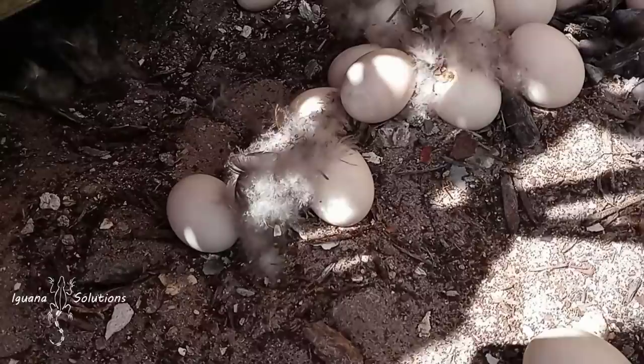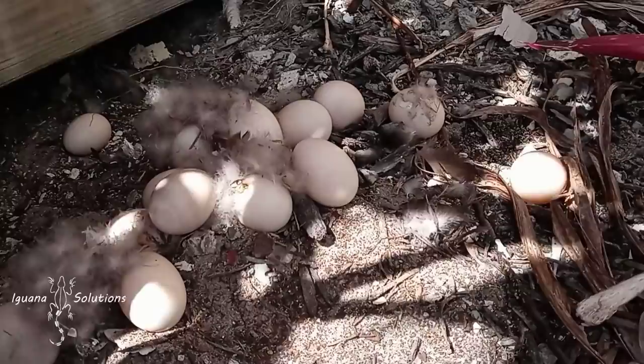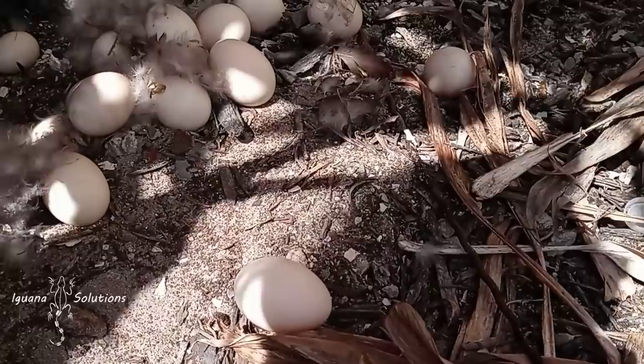Whenever you see fluff like this, that means that the duck is setting. That means she started incubating the eggs already. So that starts the count of 28 days for these eggs to hatch. I think Muscovies hatch in 32 days. They have some of the longest incubation for ducks and fowl. So we pulled these eggs out.